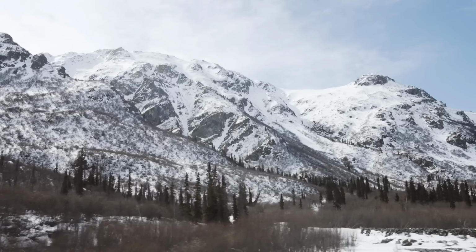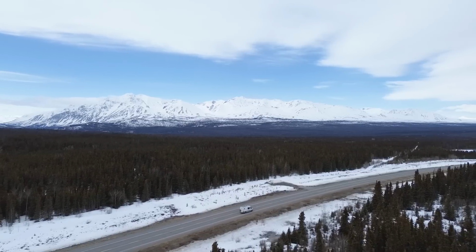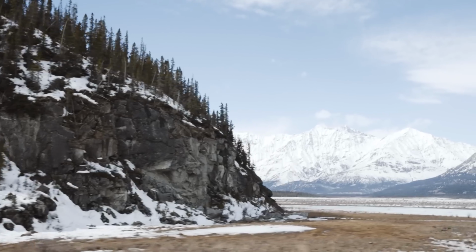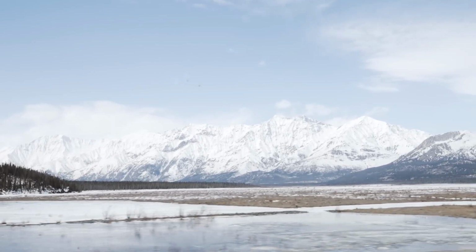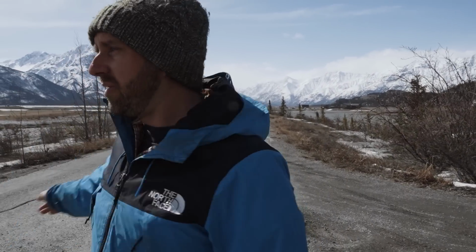Can't get over these mountains. I don't know, you're probably bored of us just saying, wow, this is incredible. But every week it is breathtaking, and each week we think it's not going to get any better than this. And without fail, every week it just gets better and better and more and more incredible. Pretty awesome, hey? It is amazing, isn't it? Look at that, all the way around.